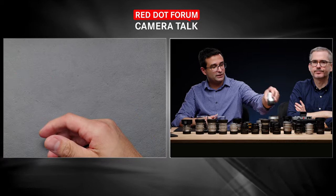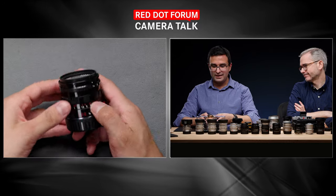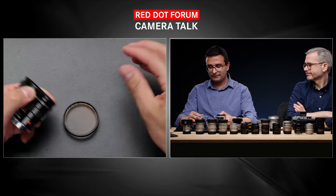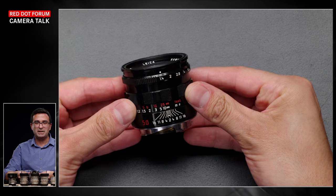And then the final iteration of the version 3, I don't think I have any other. It's black paint. This beauty, which is also over brass. I have two of these actually. I have this one, which is a user, and then I have another one I'll show you. There we go. Nice. This is the Summilux-M version 3 in black paint.